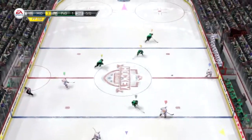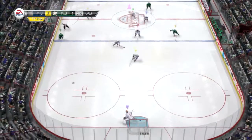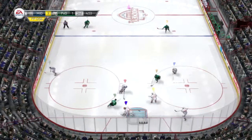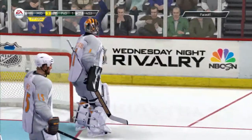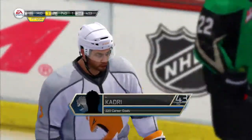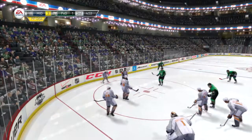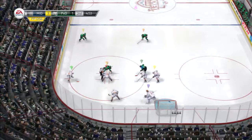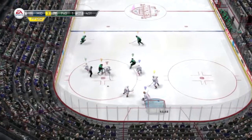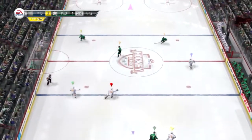To Lifeten. They'll start this rush from their own end. Keith's going to cover that one up. Under 5 minutes left to go here in the second period. Kadri's goal here in the second period is the only one scored, but it's been important, increasing that lead to 2. To Lifeten.